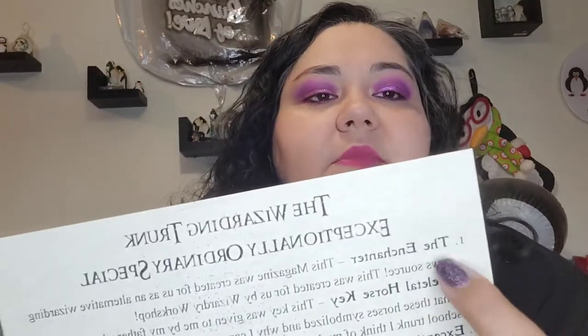So, the back of this says, all this be 13 items. Wow. Okay. So, the first item is the magazine. It says, this magazine was created for us as an alternative wizarding news source. It was created for us by Wizardy Workshop. I follow him on YouTube.